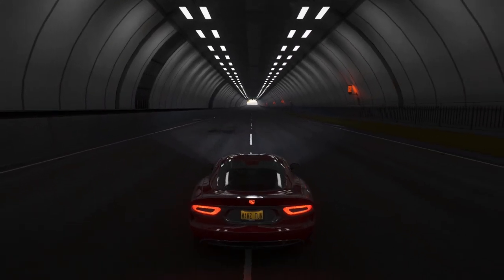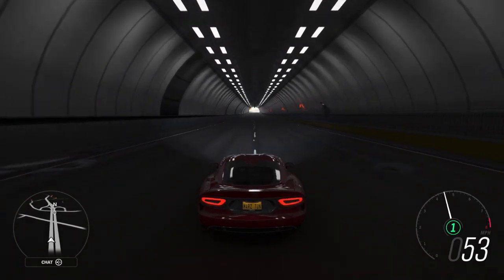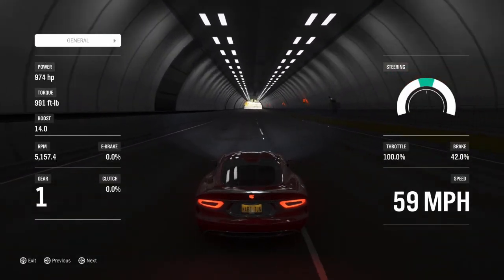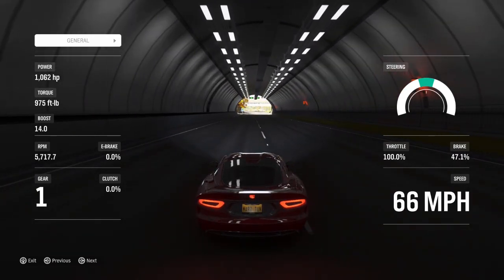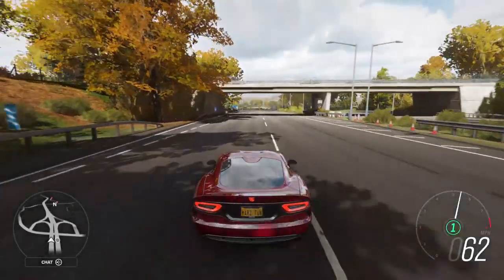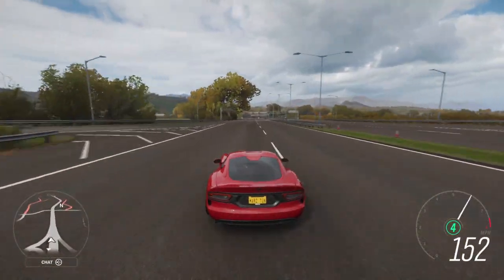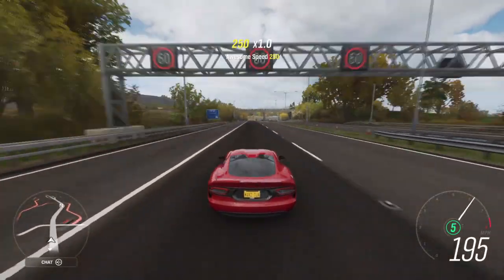Alrighty guys, we are in the tunnel here. Same concept as the other. Raspy sound from the Viper. Brake boosting it. We got 900 on that power there. The torque is not 900, it's 914 pounds of torque. Whatever you guys want to do at 60, you just let it go there on that first gear. First gear is a little bit longer than usual, but it needed it for the power there.